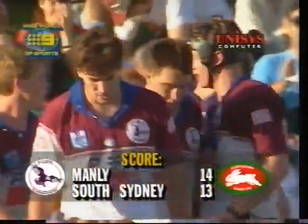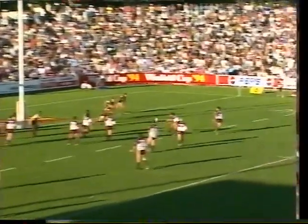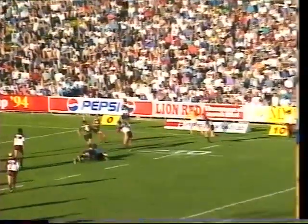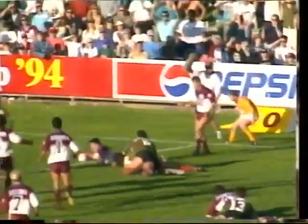And the weight of possession starting to tell on this 12-man South Sydney outfit. What a gallant effort by them. But look out there, out wide. There's no one out there for the Rabbits. Gardner, quick hands to Hill. Had a little bit of space to move. McGaw slipped. Ineffective tackling. And Hill reached over.